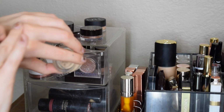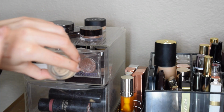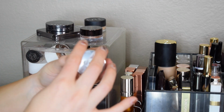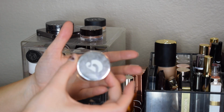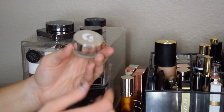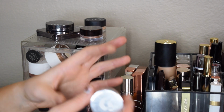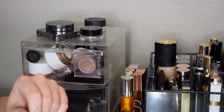Why do I feel like I shouldn't be rid of this? I feel as though I don't want this anymore. I don't ever reach for it. And it is really old and it is just taking up space, and I have so many concealers that I just use and love, so goodbye.